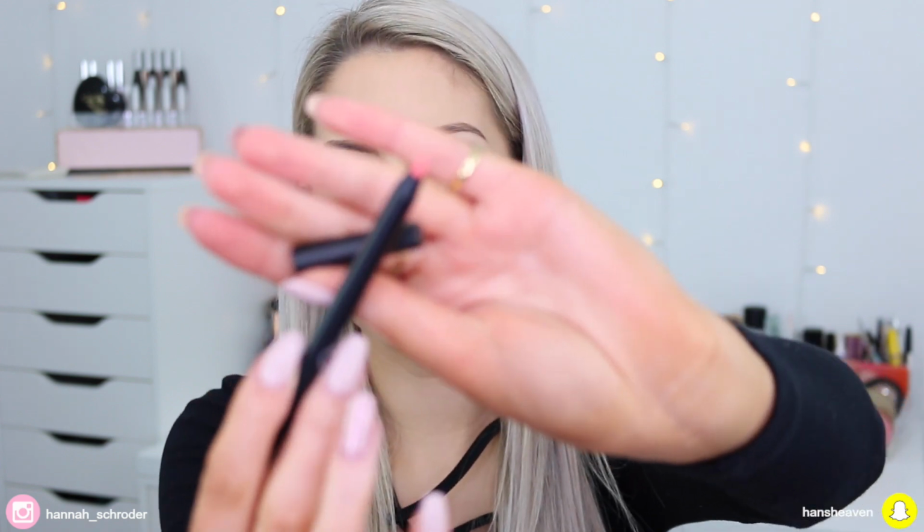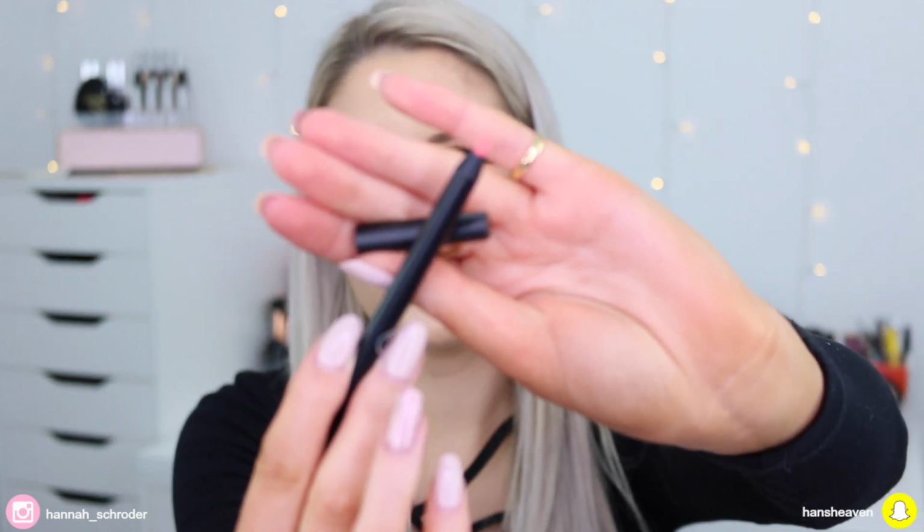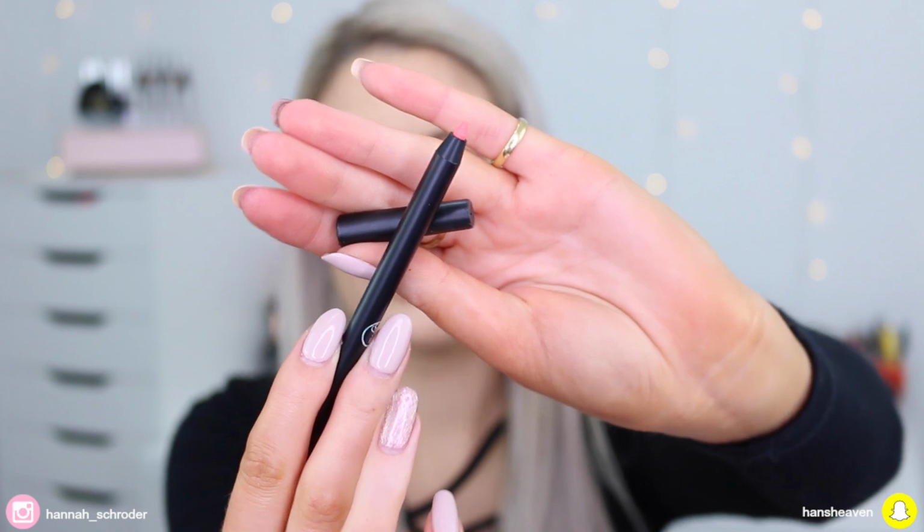Oh, I'm so excited. I actually don't really have many lip liners and it can be quite frustrating trying to find the right color to match the right lip. This is in the shade Artful and this is like a coral. Oh yes, girlfriend, this will go really nicely with the power stick lipstick that I already have in my drawer because it's like a coral shade.